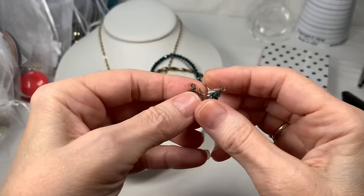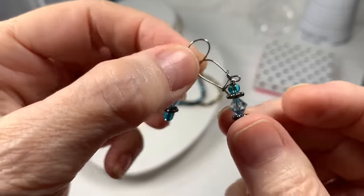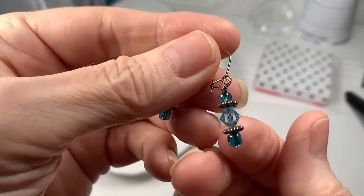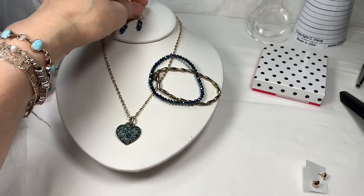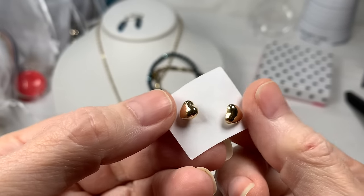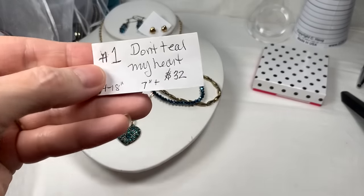And the earrings are super cute. They're on these wires that clip back to themselves, so you don't need any backs on them. And they are beautiful crystal in the same color. And I like how the middle stone is a little bit lighter. Those are just adorable. And then I'm adding some gold tone heart stud earrings. So that's that set, called number one, Don't Teal My Heart.